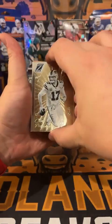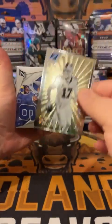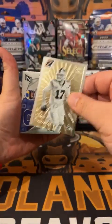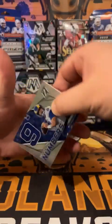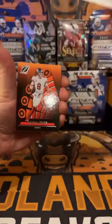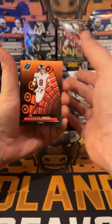There you go. That's a Josh Allen Class Presidents insert. So that's a fun little card there for Buffalo out of that pack. Then there's your Behind the Numbers Matthew Stafford for the Rams. So the Rams and the Bills get the hits out of this second pack here.